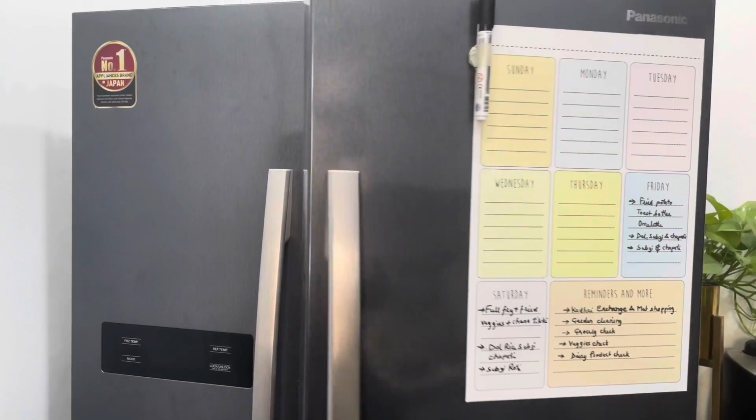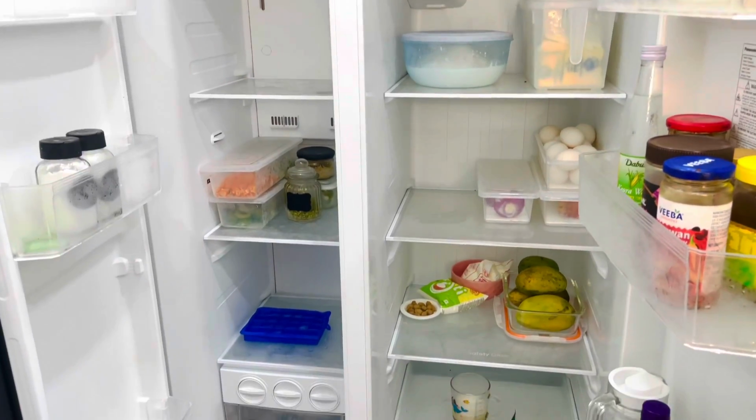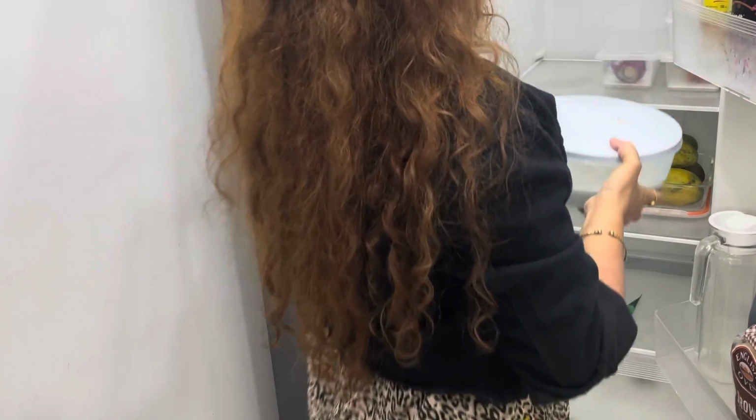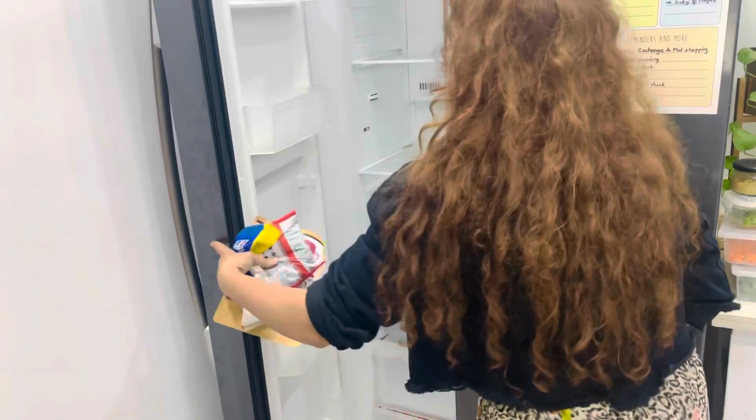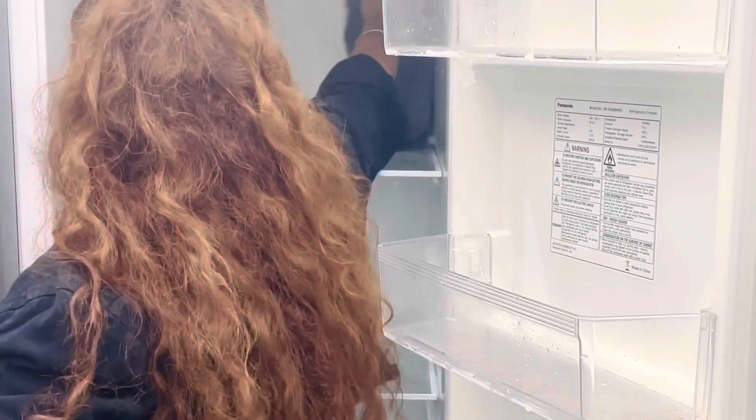This is my Panasonic 584 liter refrigerator. Right side is fridge and left side is freezer. So let's take out all the stuff and clean it. I'm using vinegar, dishwash gel and water.